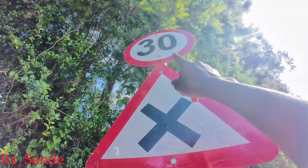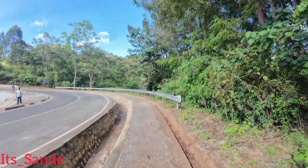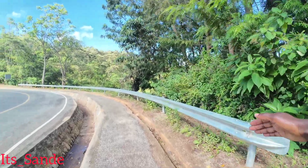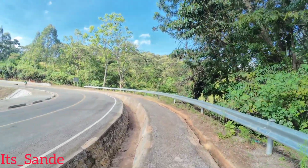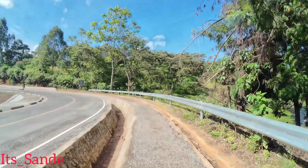So now that's 30 kilometers per hour going up this way, because there are vehicles that are coming down at a very high speed. So it prevents having a commotion there. Then these are the barriers to prevent further accidents. Let's say if someone veers off the road, they are not able to go down this way.